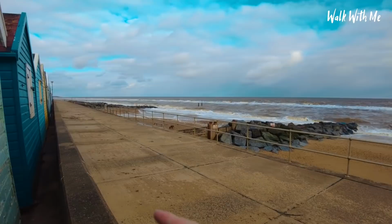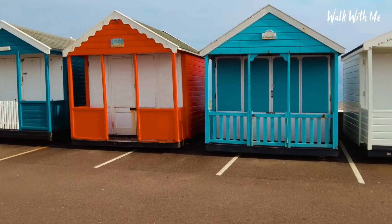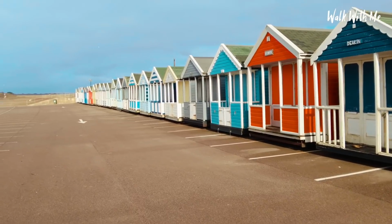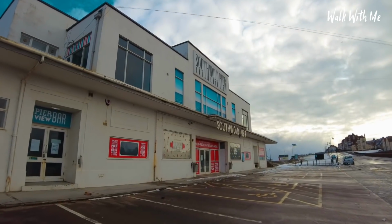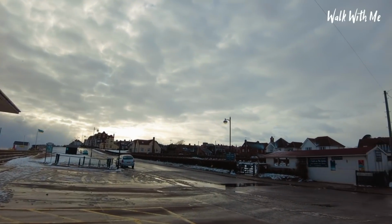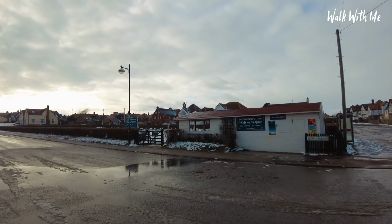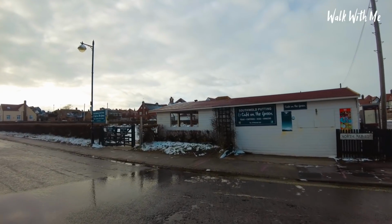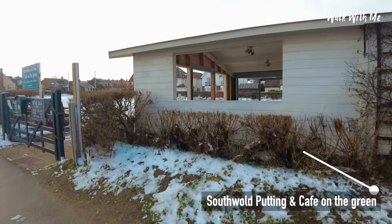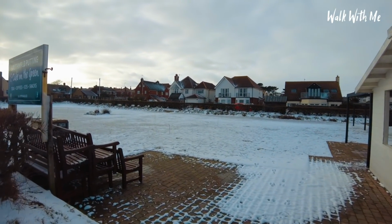As you can see, this is where all the beach huts would be lined up, going all the way along there. They do look really cute just lined up like this, don't they? The sun's starting to peer out a little bit. There's the putting green just over here. Again, a nice place to normally get a coffee or a drink.